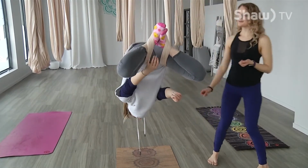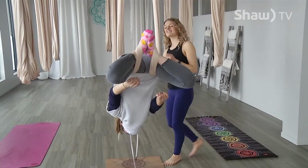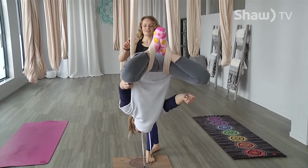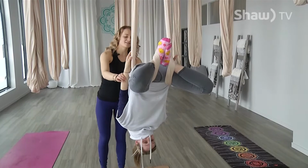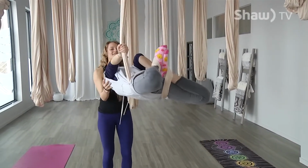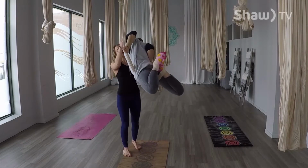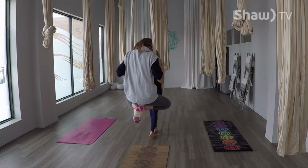So once you go down, you have to come back up. Are you ready? Okay, so kind of the same way you came back in. So you're just going to see if you can reach your hands back behind you. So reach back onto the silk, and if you need a hand, we're just going to pull you up. And then just make sure that you stay holding on. Good. And then you can just stand back up.